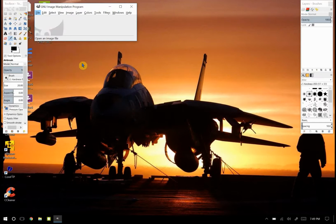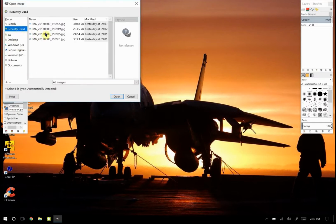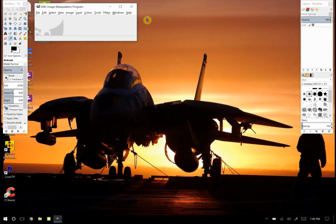Let's try something here from work. We'll see if recently used works. I don't know if that'll work or not. Yep, there it is. I can scale it, layer it, adjust it, play with it, write on it, put text on it, you name it. It works really well. It's a good replacement.